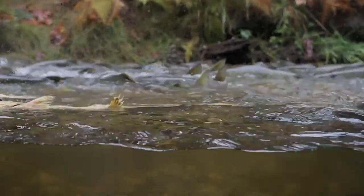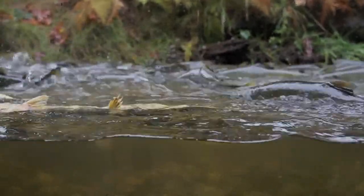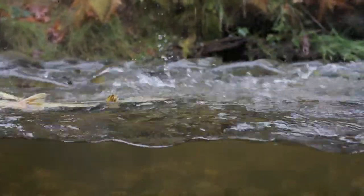Chums are one of the 5 wild species to enter freshwater in the late fall. The fry emerge in the spring and head out to sea, returning in the 3rd or 4th year. They usually end up weighing from 5 to 15 pounds.